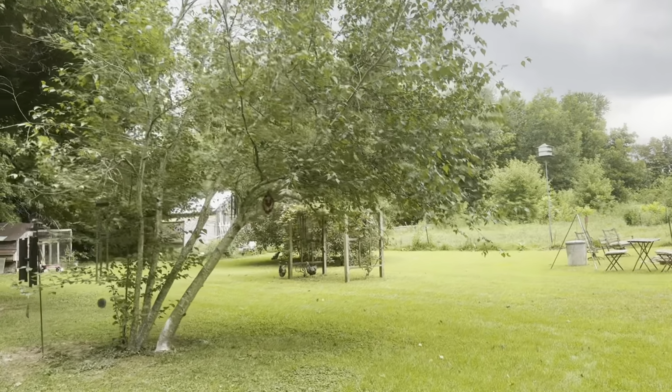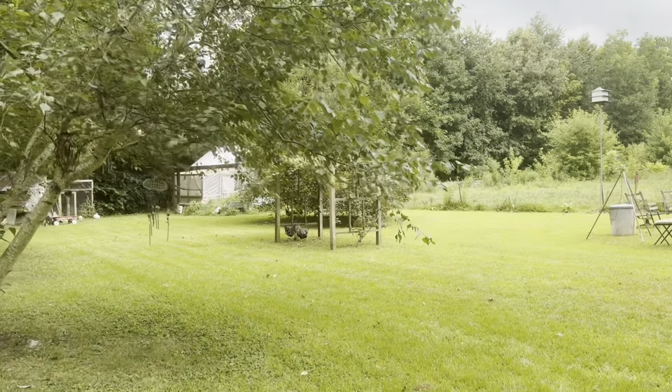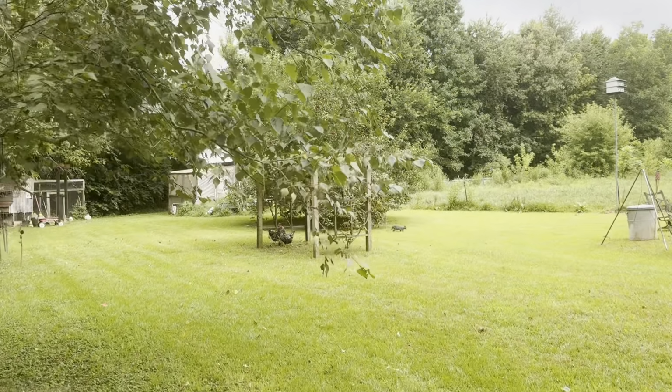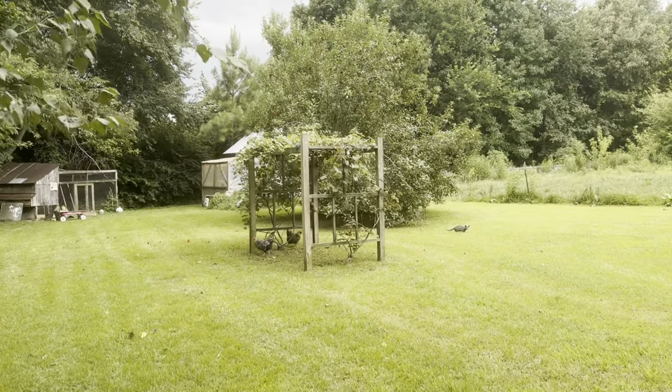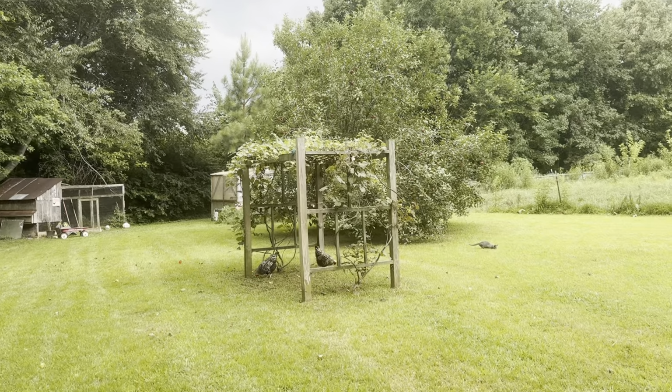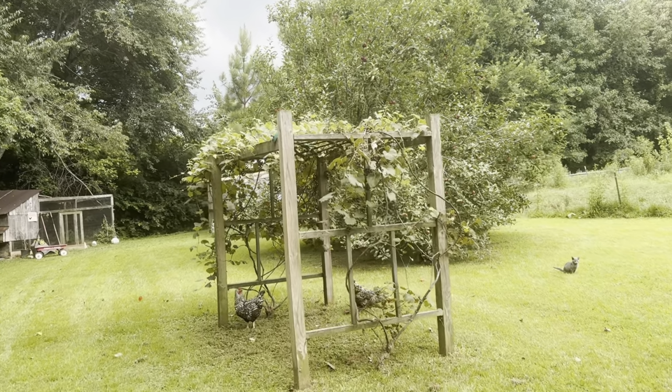It's nice out here today. It's cloudy, so it's not as hot as it has been. Might rain a little. It's not supposed to rain a lot. Might get a little shower. And I just wanted to show our grapes and apples.